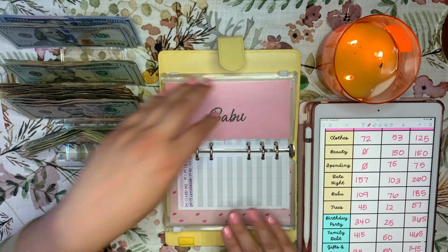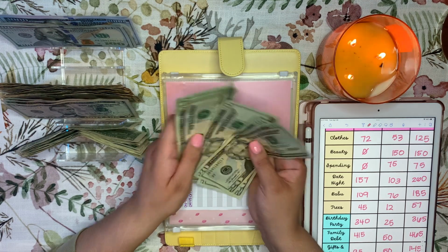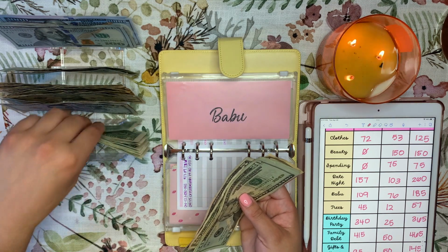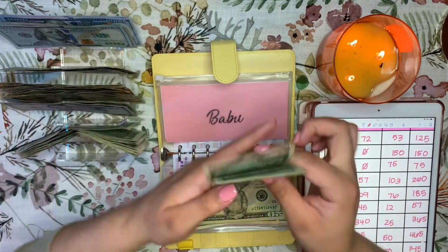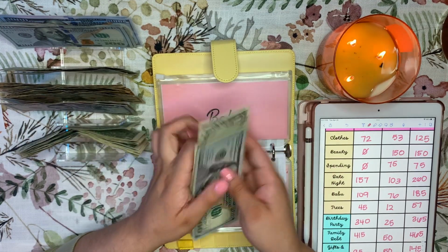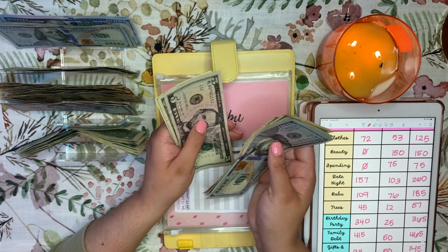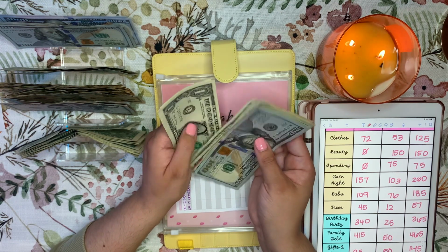And then for my Babu, his birthday is coming up, like I said. So 2, 4, 6, 75, 76. Okay. So I should have a total of 185. $100, $120, $140, $160, $170, $175, $180, $181, $2, $3, $4, $5.